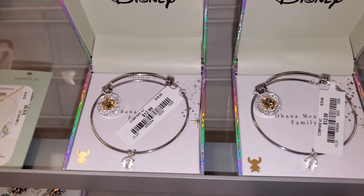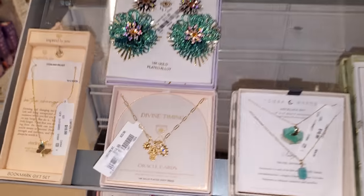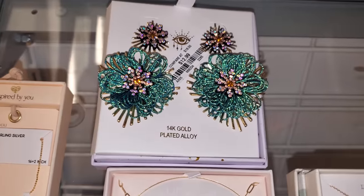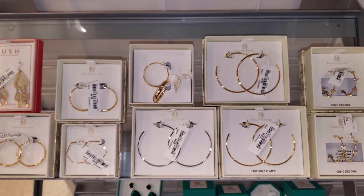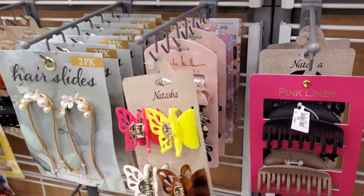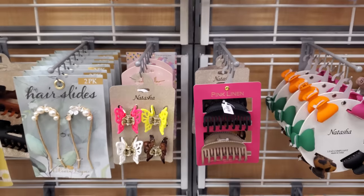And there is more Disney for $12.99. Ooh. Those are huge. Good morning, Marshall shoppers. Okay, look at the butterflies. They are $5.99. And I like the little neon ones. Normally we find only the little mini ones.